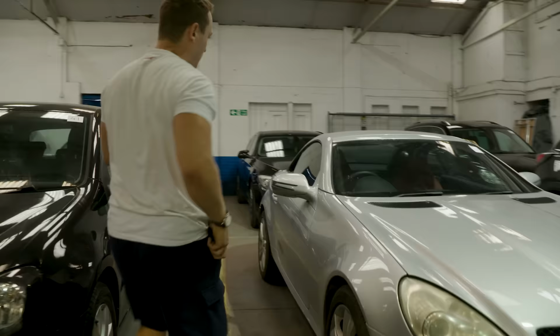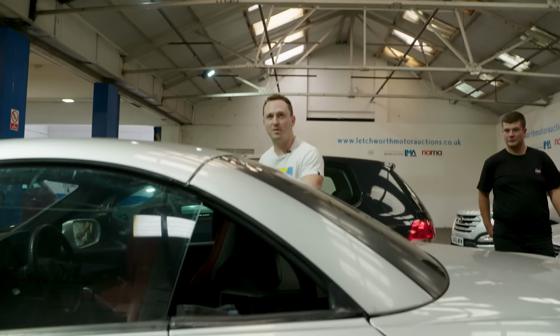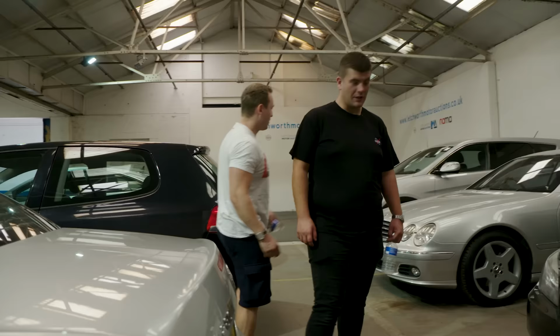The roof has probably manually been put up because these windows should be up as well. This is exactly the same problem we have with ours. We forced it up and now these windows don't work. So don't buy this. This is crap. Looks nice though.